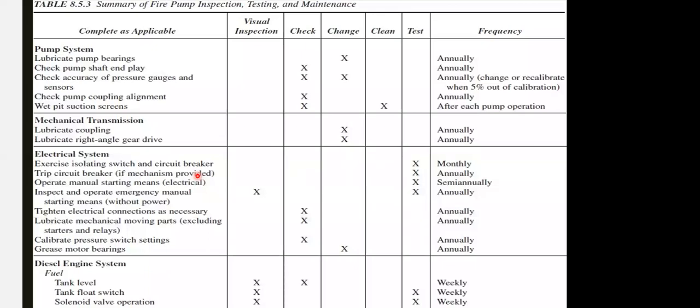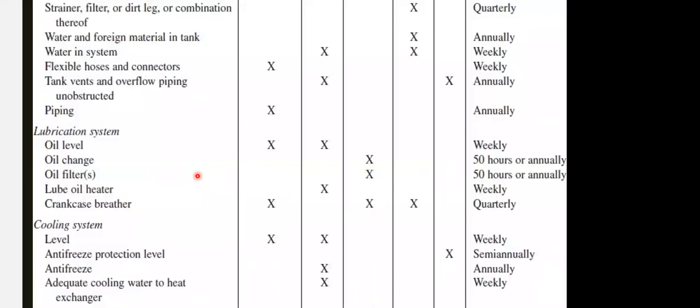Diesel engine system for the fuel, checking the tank level. Visual inspection weekly. The same periodics we just talked about, the weekly inspection and annually, summarized in the table. Tank flow switch checking weekly. Solenoid valve operational checking weekly. Strainer or dirty water checking has to be quarterly. Water and foreign material in a tank, checking annually. Flexible hose and the connection, check and inspect weekly.